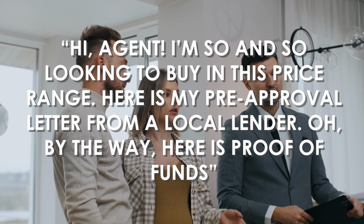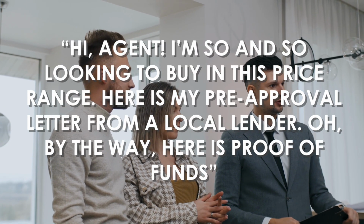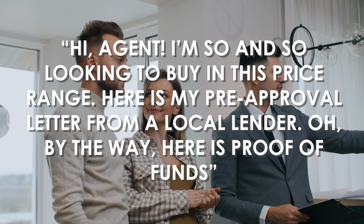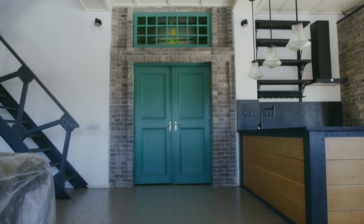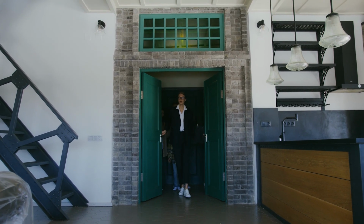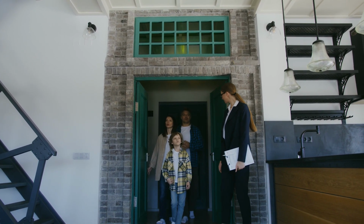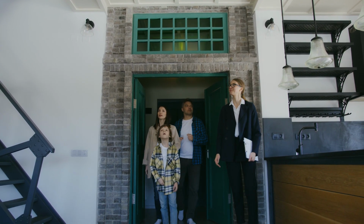In today's competitive market, a buyer should reach out to an agent by mentioning their own name and say, "Hi agent, I'm so and so looking to buy in this price range. Here is my pre-approval letter from a local lender. Oh, by the way, here's proof of funds," which is just a screenshot of your bank statement or whatever showing you have the money for your down payment. By doing so, it proves to the agent that you're a serious buyer.